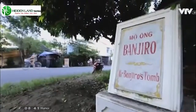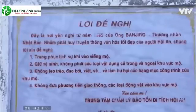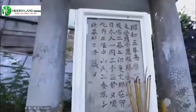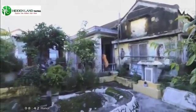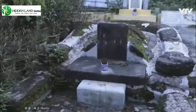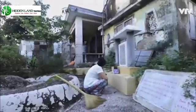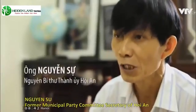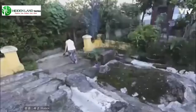The Japanese merchants didn't just come to visit, but decided to stay permanently. Banjiro was one of the most famous merchants in Hoi An during that period. His grave is located in a garden in Cam Châu Ward. The original tomb design has been kept largely intact, and local people currently look after it. The local people still visit him, taking care of his grave and offering him incense as if he was part of their own families. The locals still do all that, even when they don't really know whose grave this is.